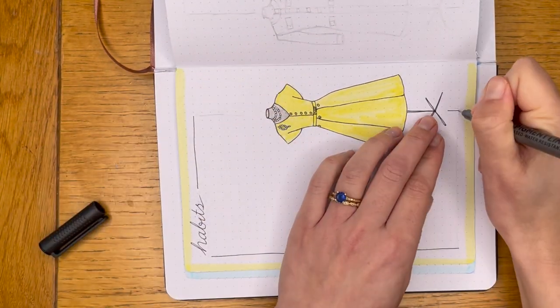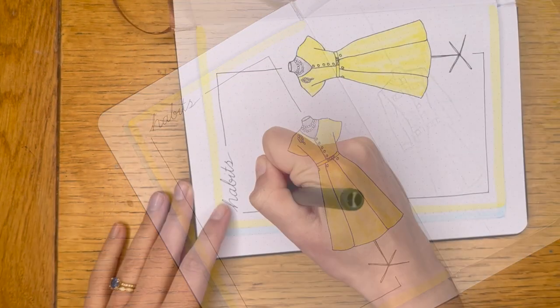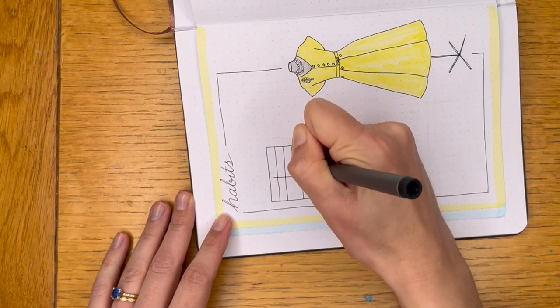And again, back to actual bullet journaling. So this page is my habit tracking page, and this month I am drawing trackers for flossing, tidying, going to the gym, and practicing the piano.